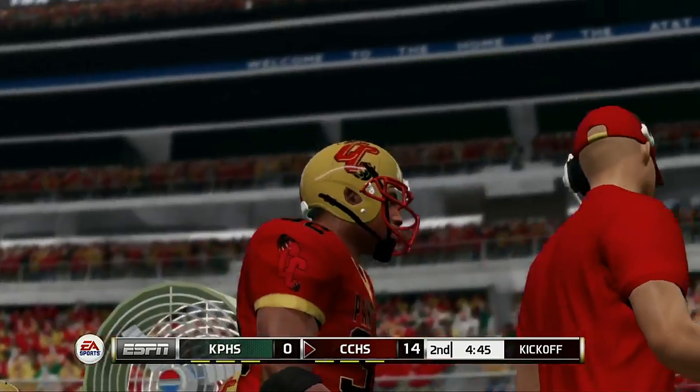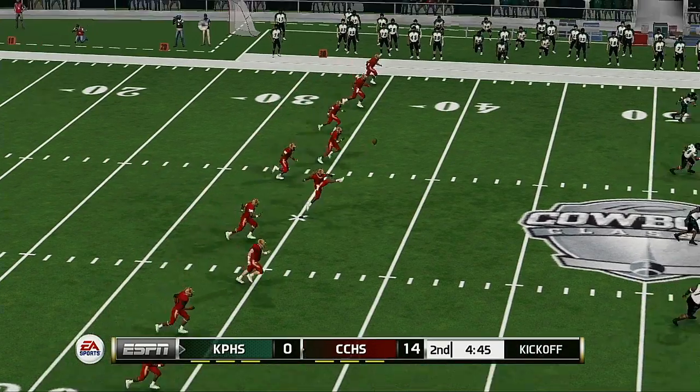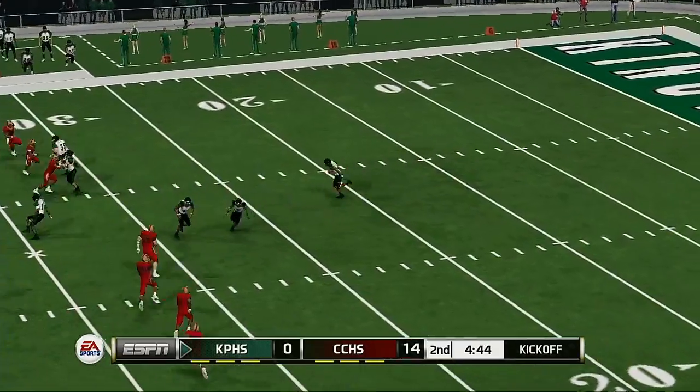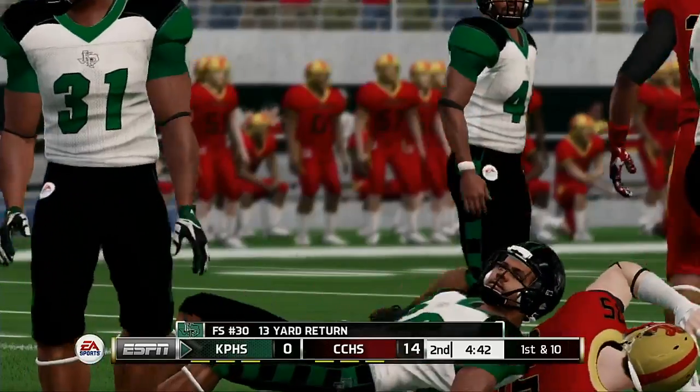A nice 10-play, 69-yard drive, and that's good for a touchdown. Brad, that's one of those drives that can just tear your heart out. That can really demoralize a defense when they drive the ball down the field, and a lot of the yards came on the ground. He's tackled at the 29.